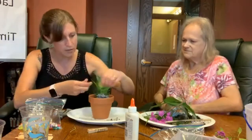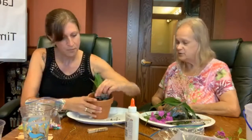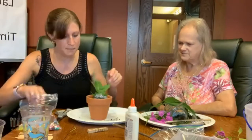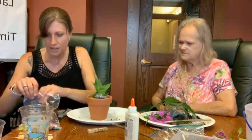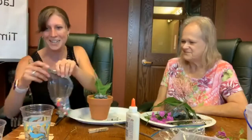And then I am just going to do kind of a simple little stone decoration around. You have some of these beautiful stones. They're like flat marbles. I'm just putting them inside my pot.